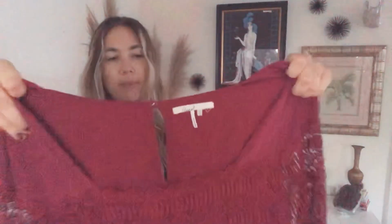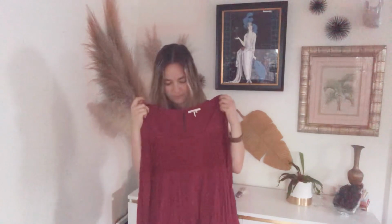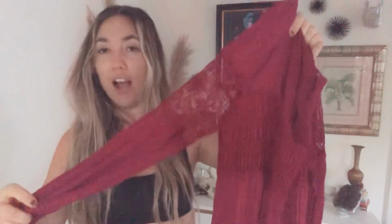Okay, this next piece is probably one of my most favorite pieces ever. This is an Anthropologie piece, Floreat. This was actually purchased through Poshmark. You guys and gals all know Haley's Hanger. Before I even started poshing or realizing what it was, I actually bought this dress from her and I wore the crap out of it. It's still in perfect condition.